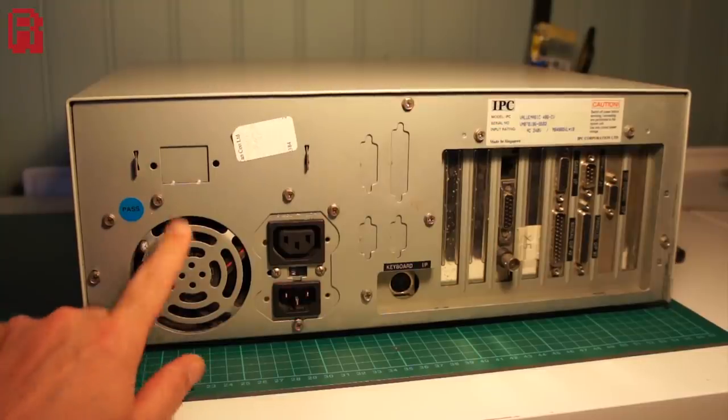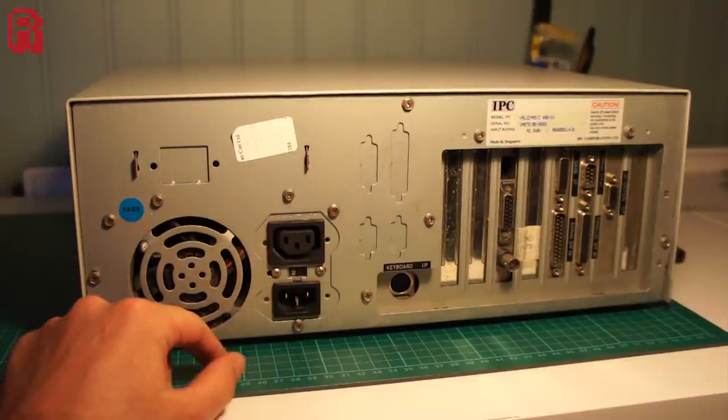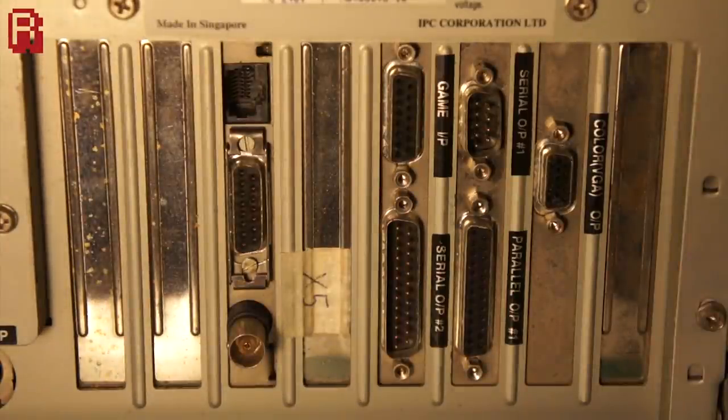The IPC branded desktop case here sports a 3.5-inch floppy disk drive, and on the rear here you can see we've got the standard power input and power pass through for a monitor, a 5-pin DIN keyboard socket, and no less than 8 expansion slots, which we'll take a closer look at now.